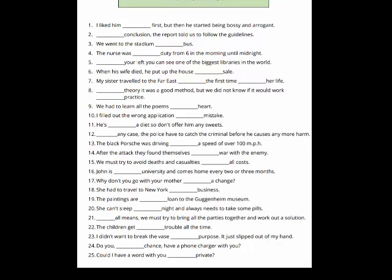Number 13, the black Porsche was driving dash a speed of over 100 mph. mph stands for miles per hour. Number 14, after the attack they found themselves dash war with the enemy. Number 15, we must try to avoid deaths and casualties dash all costs.